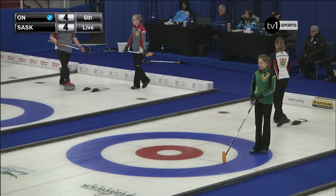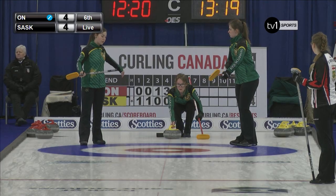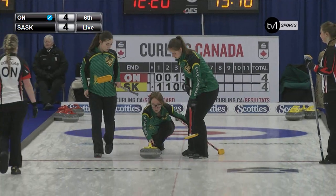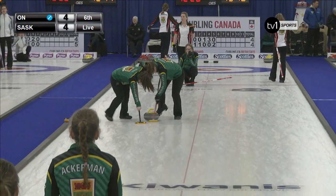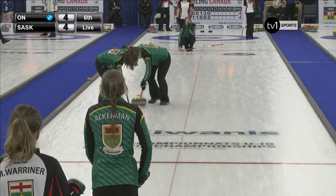You wondered if Ontario would have put a corner guard up. Maybe they felt that the Saskatchewan rock was in the top of the house, and they wanted to remove it and roll to the wings. And maybe if it would have slid deep, they would have put the corner up. It's all what they've talked about with their coach and how they want to approach it. I like the corner guard.